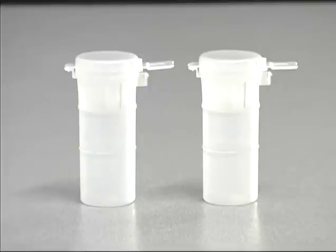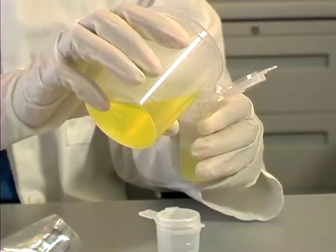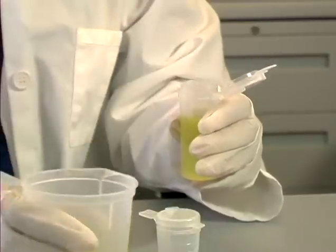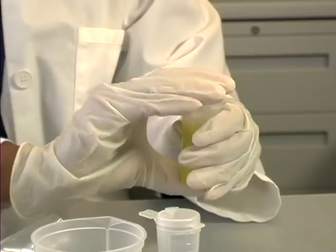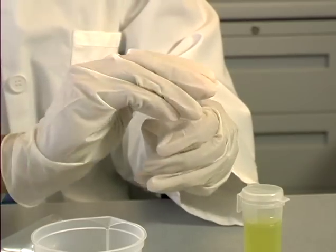There are also a number of specific requirements for the plastic bottles that are used to transport specimens to the laboratory. Since all DOT collections are split specimens, there must be 2 bottles, one for the 30 milliliter primary specimen and one for the 15 milliliter split specimen. The primary specimen bottle must hold at least 35 milliliters of urine, and the split specimen bottle must hold at least 20 milliliters of urine.